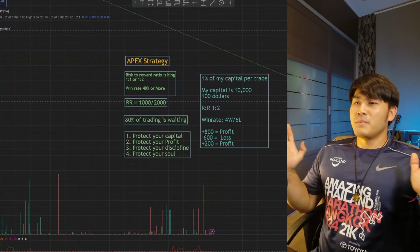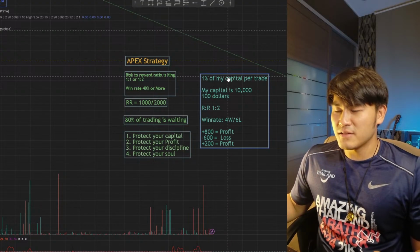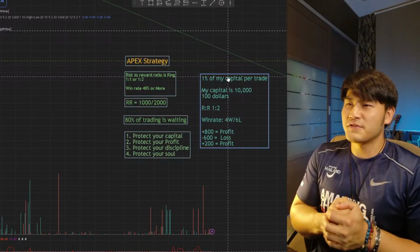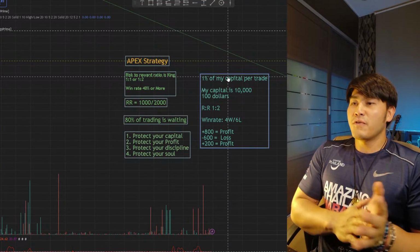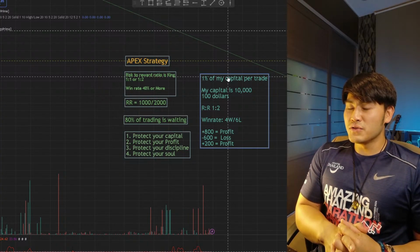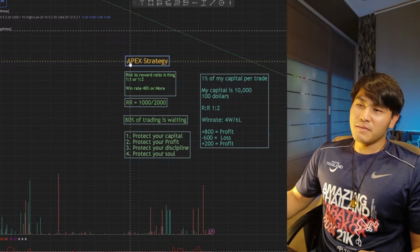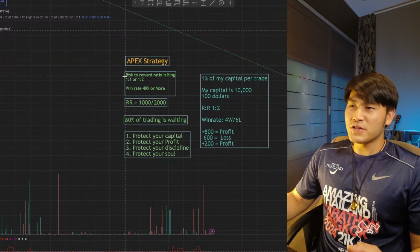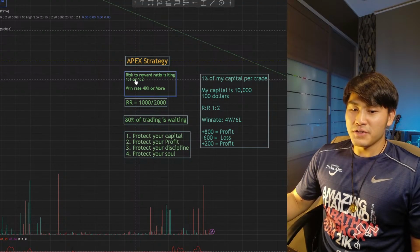So my strategy is still within the Apex strategy. That's the name I came up with for the strategy to make it sound like it's something bulletproof, you know, like a tiger or like a lion. Before you jump in, you know you're going to have to win. But if you don't win, you still come out on top. What does that mean? That means my Apex strategy gives the risk to reward ratio, the king, 1 to 2. Risk to reward ratio.